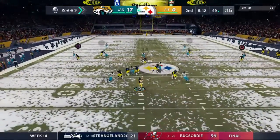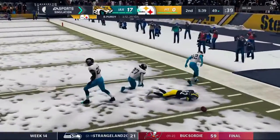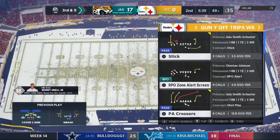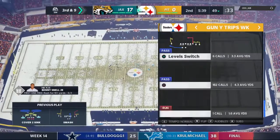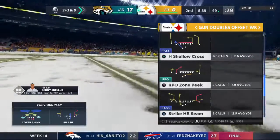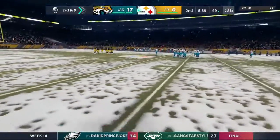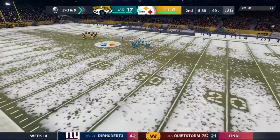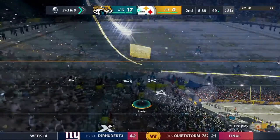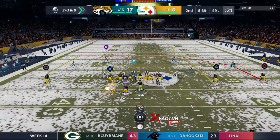Second and 9 now. And that'll be incomplete. Took a pretty good shot as he tried to pull that one in. Couldn't hang on. 3rd down. They went with a dime look on defense. 2 extra defensive backs on the field and covered up essentially every blade of grass. That allowed them to disrupt the play. Now play number 7 of this drive, but it's a tough 3rd and 9.